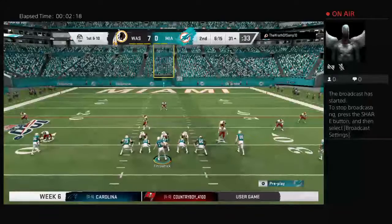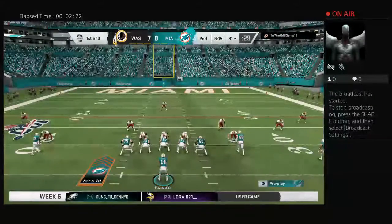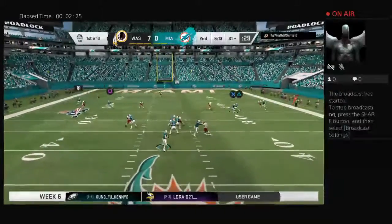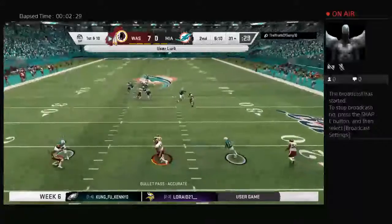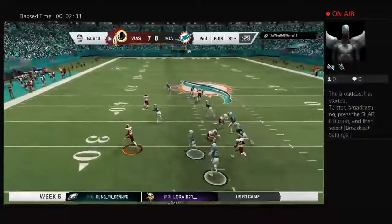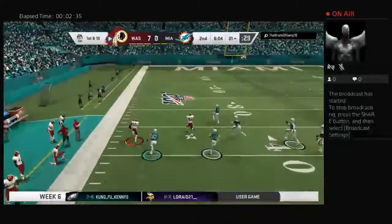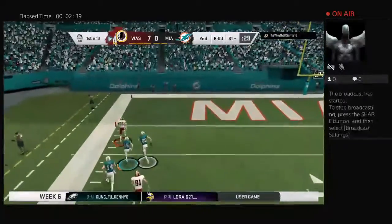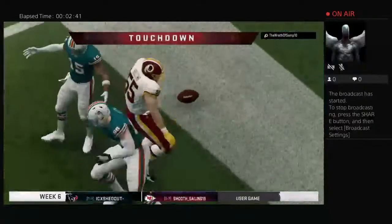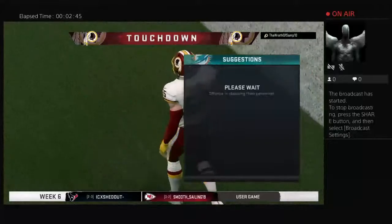So the big play changes the complexion of things. Here's 1st and 10 just outside the 30. From the gun, Fitzpatrick. Into double coverage, and it's intercepted. Picked off at the 18. There he goes left side. And he will bring this one back. It's a pick six for a Redskins touchdown.